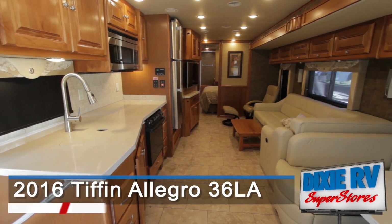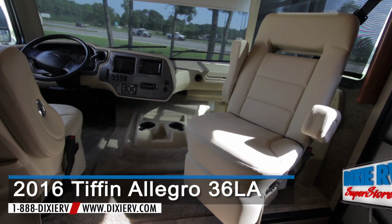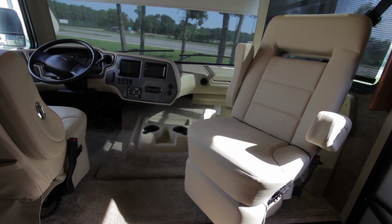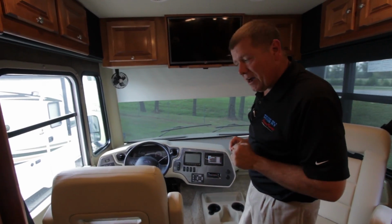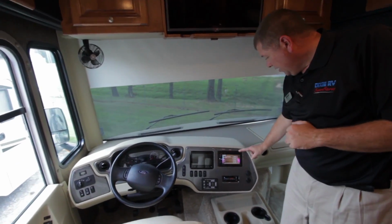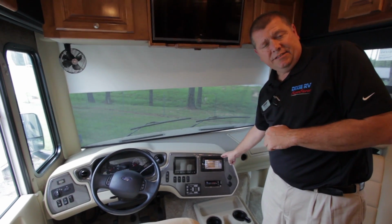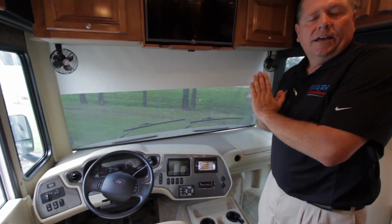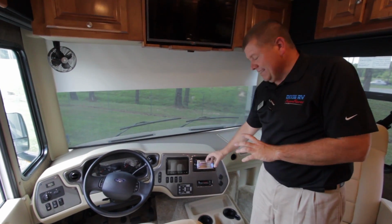Okay, now that we're on the inside, one of the great things that I like about the Tiffin motorhome is the fact that they allow you to add so many luxuries to the inside of the motorhome itself. Let me point out a few of those for you. Number one, right here, you have an in-dash navigation, Bluetooth, Pandora, iHeartRadio, you name it, it's got it.